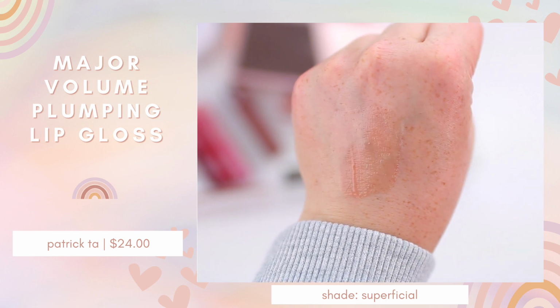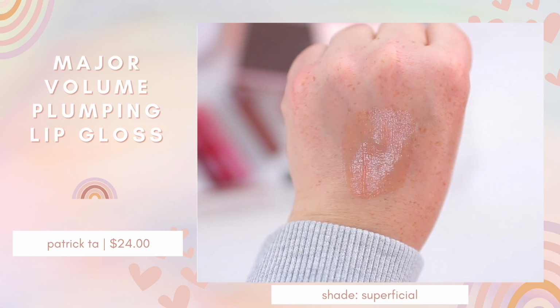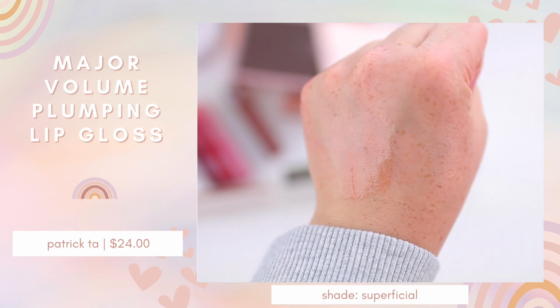The interesting part about this one is that it definitely has a cinnamon scent, which is really different from any other lip product I've tried. Typically they smell like vanilla or mint or a fruity scent. This one definitely has a strong cinnamon scent, which at first I didn't really love, but I feel like I've come to enjoy it just because it is a little bit different.